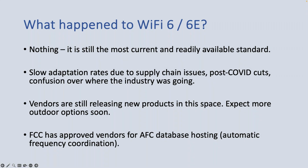So whatever happened to Wi-Fi 6? I mean, it just came out, and here we are already talking about Wi-Fi 7, and in many corners they're even talking about Wi-Fi 8. So it is still available. It is still the current most readily available standard. There were slow adoption rates due to all of the supply chain issues, the post-COVID cutbacks, confusion over the industry, and some people were waiting for 6E, some were waiting for 7.